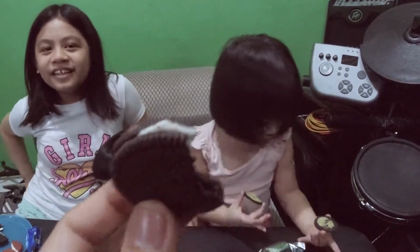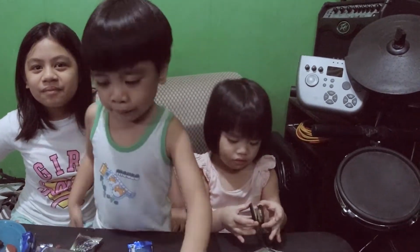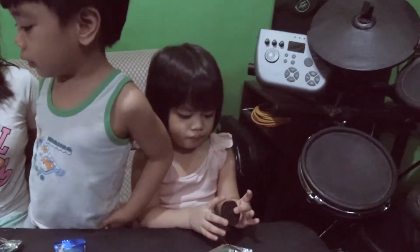It's the chocolate and the cream one. It's the black and white one. So how is it? Did you like the middle? Mm-hmm. Okay, so Daddy, what's your rating for this one? 3. Okay, what about this one?